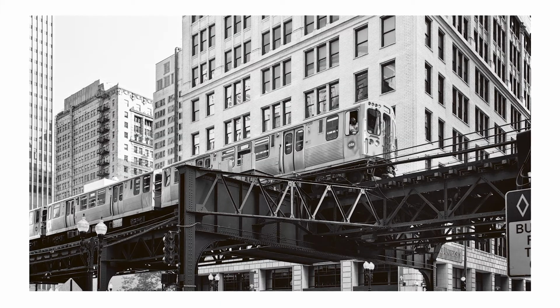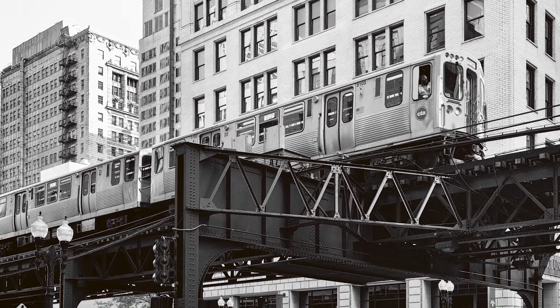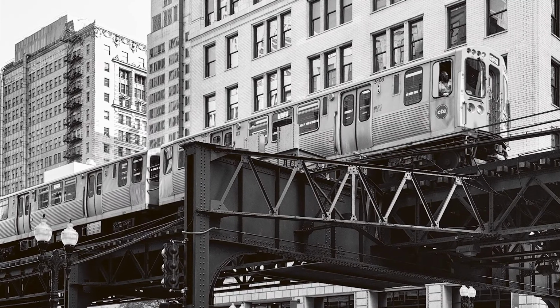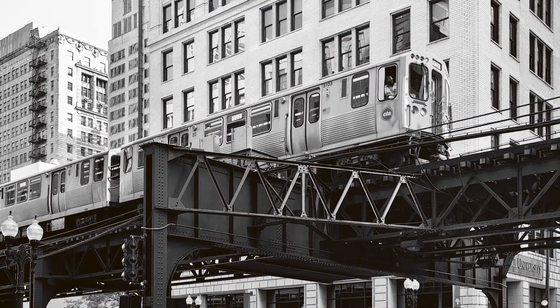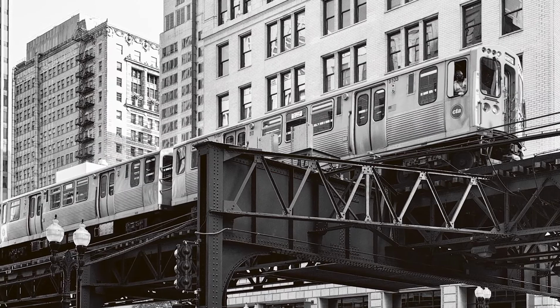Now, this to me, as an image, could only ever be a black and white. There's so many graphic components to this image. You've got the bricks and the windows of all the buildings. You've got the external fire escape that goes down that large building at the back there. You've got the lines of the track, the girders, the construction, and then you've got the actual sort of the corrugated side of the train, which just leads you through the whole frame.